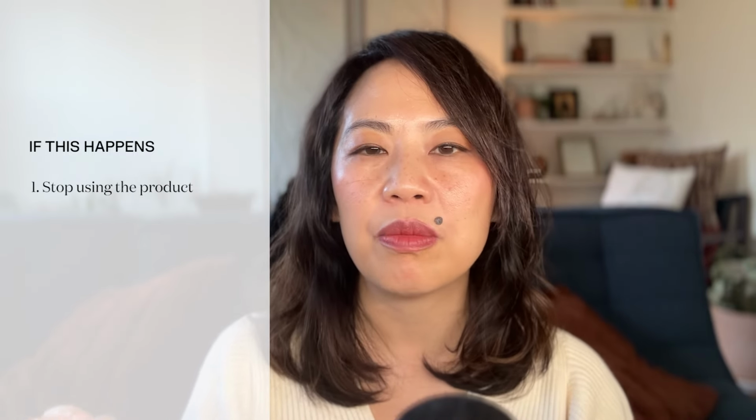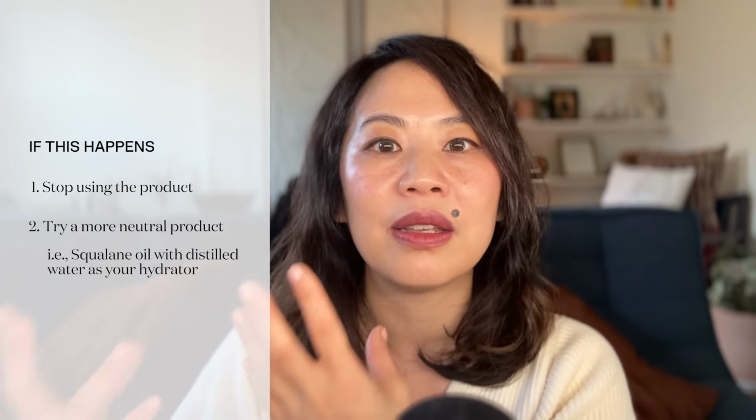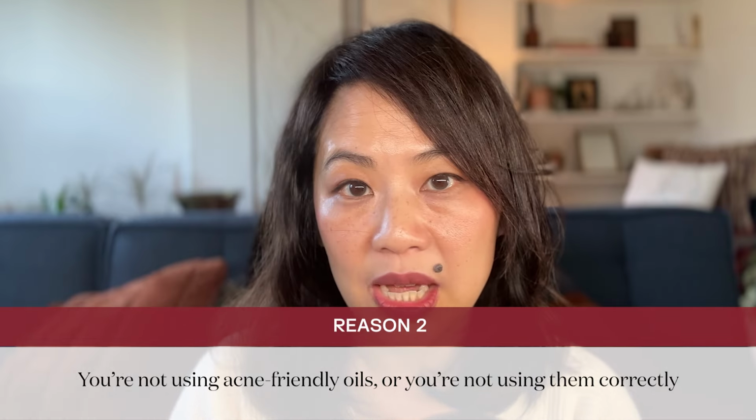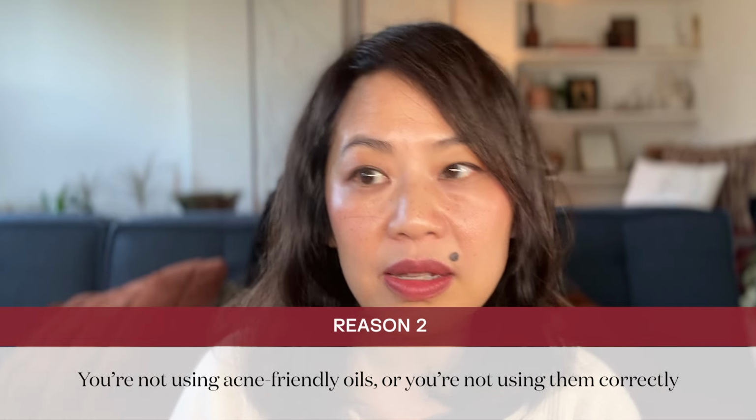If that's happening, then obviously stop using the product and try doing gua sha with a more neutral product. For example, a singular oil like squalane, as opposed to a blend of different oils and ingredients. The simpler, the better and more neutral. Now, if that's not you, then we still need to ask, are you using products that are suitable for your skin type, for acne prone, possibly oily skin?